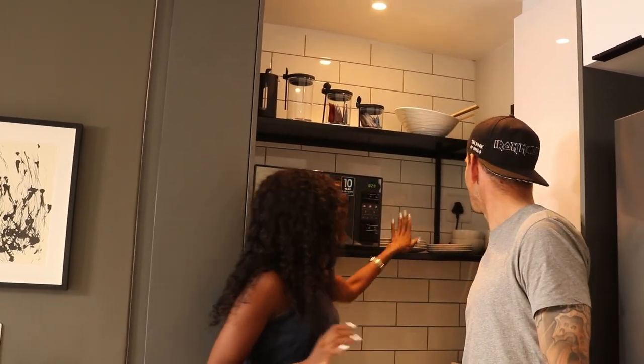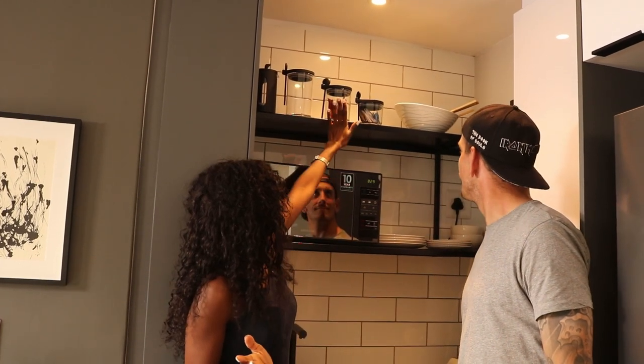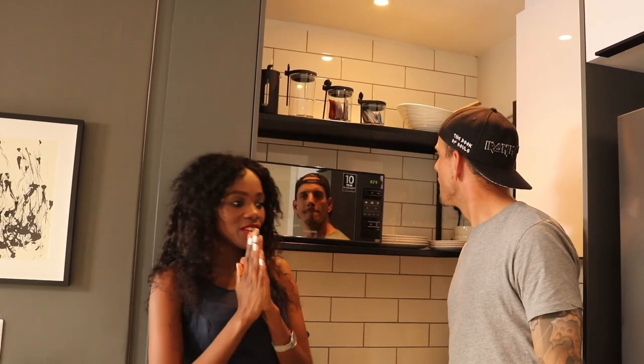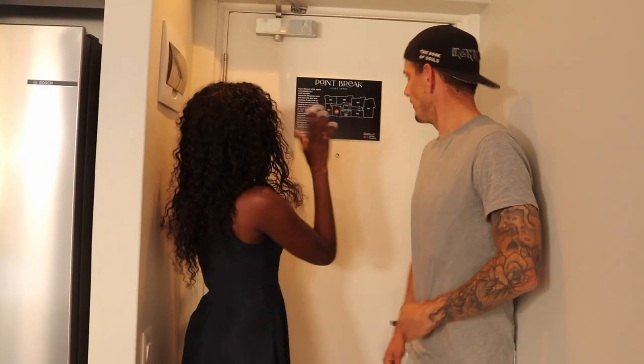And then a plate is sitya. And what else? And then there's a tea container. I have that covered. And then we're going to move on to the door. Okay, so this is the door.